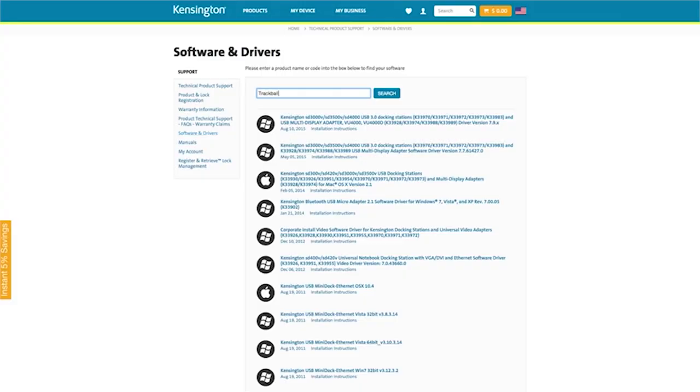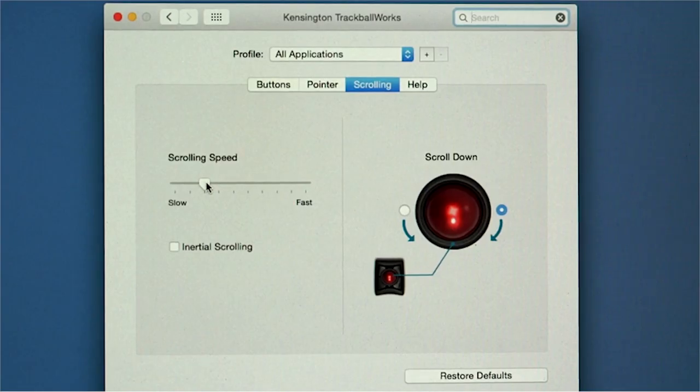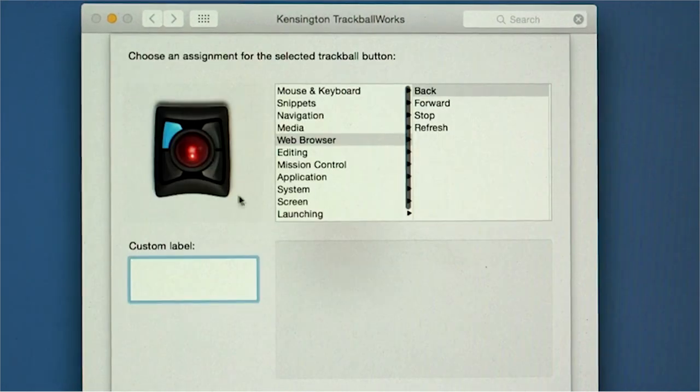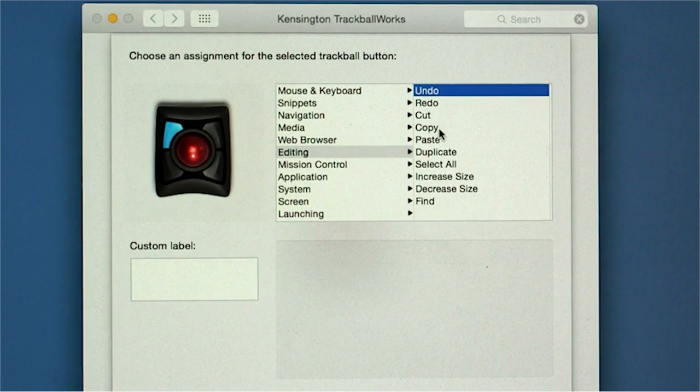Kensington also offers the ultimate in customization with our Trackball Works software. Trackball Works is a free download from the Kensington website, allowing you to make your trackball your own. You can change settings like the scrolling speed or scrolling direction. You can also program the buttons to perform a variety of common functions, such as copy and paste, undo redo, or zoom in and zoom out.